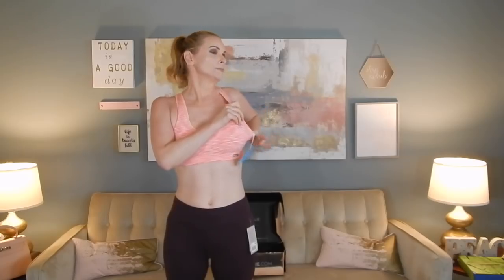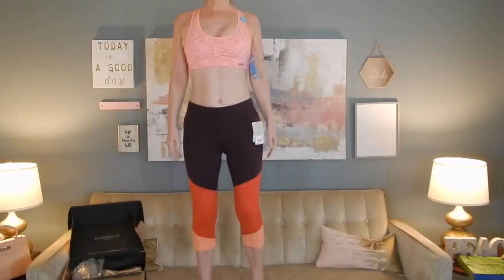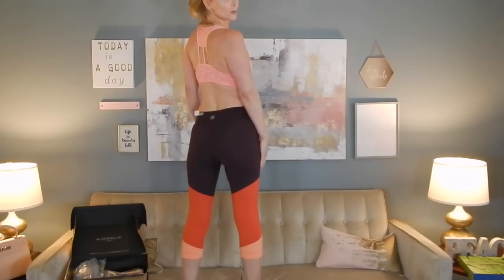And speaking of the top, it has pads in it. I don't like pads in my bathing suits or my fitness wear. Okay, whoa. And there's the back. Anyway, there's outfit 1. Next we have basic black and gray.